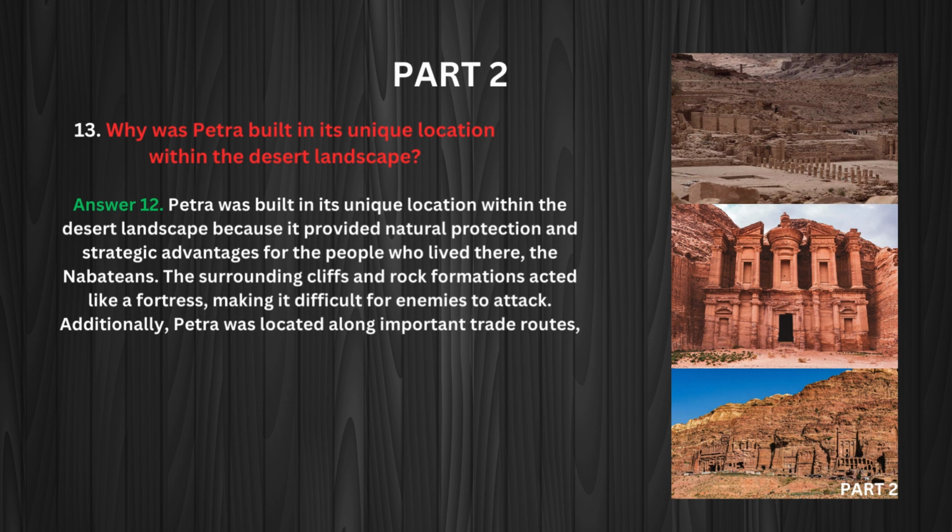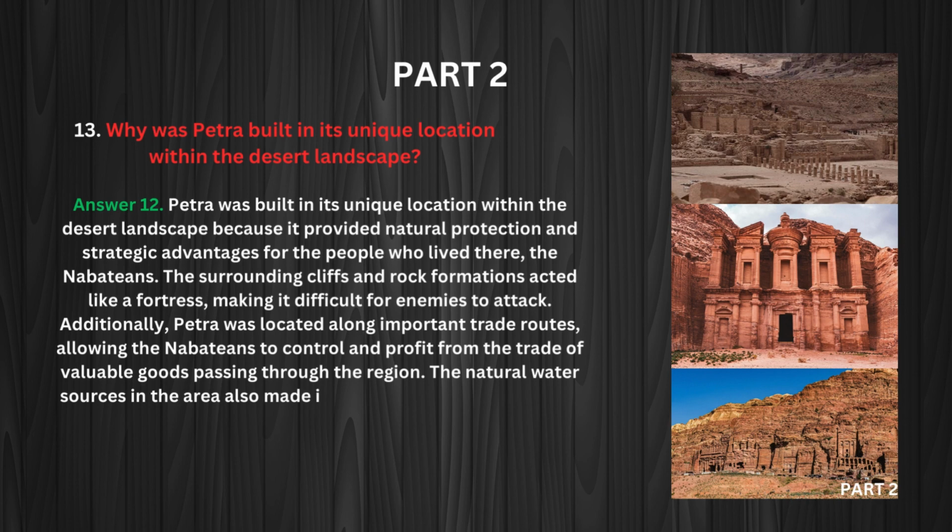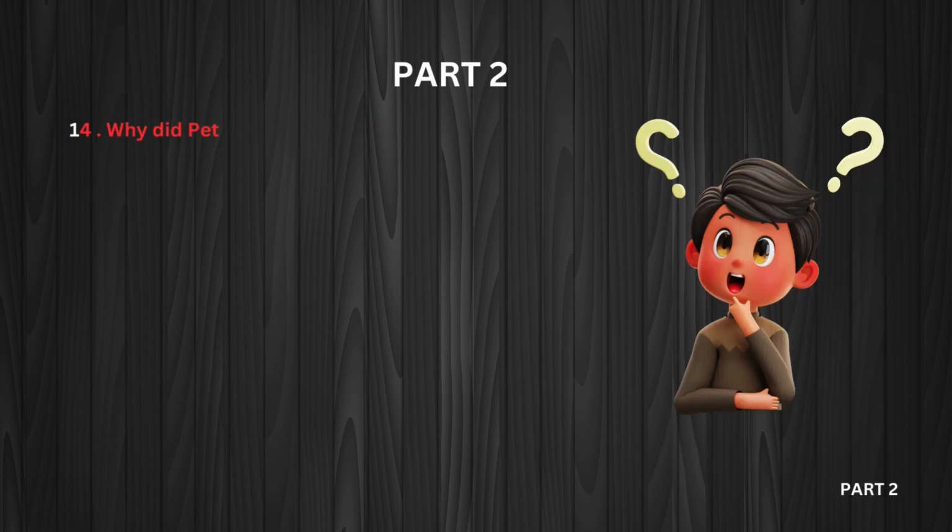Additionally, Petra was located along important trade routes, allowing the Nabateans to control and profit from the trade of valuable goods passing through the region. The natural water sources in the area also made it possible for Petra to thrive in the otherwise harsh desert environment.